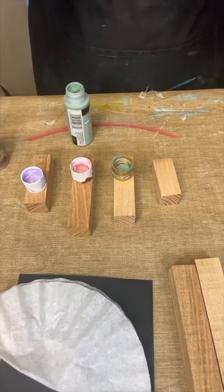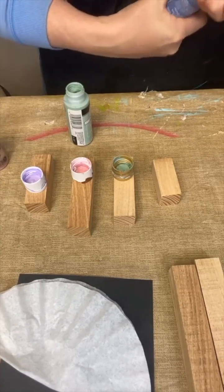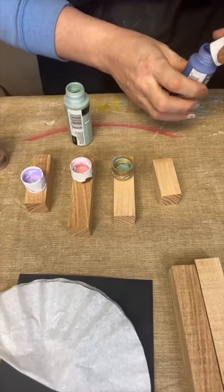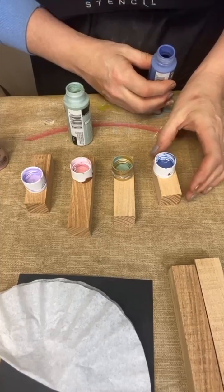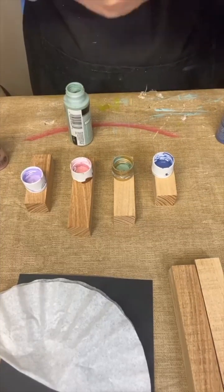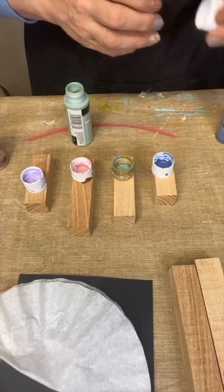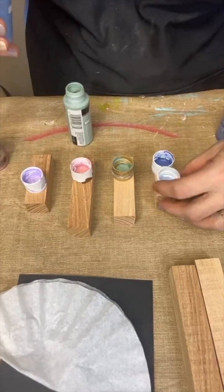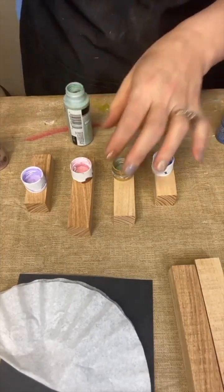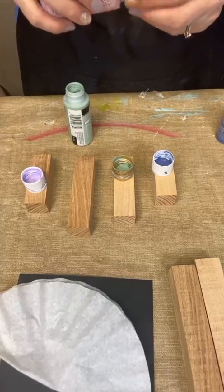And let me look at my blue. I'm not sure which blue I want to use yet. This is the one I'm not sure of. This is how I always set out or choose my colors. So I think that one would look okay. I'm just gonna double check to see if I want this other blue. Nope, I'm gonna go with the darker one. So that's what I'm gonna do. I usually take the lids off, I set them down, I kind of look at them.